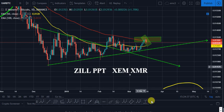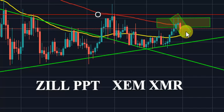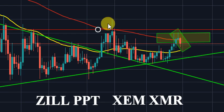At the same time, you've got a resistance just about this area. I'm not looking at this resistance. I'm actually looking at this 100 EMA as a resistance, because if you look at the price as a resistance, it's not a resistance. The 50 EMA rejected the price, and the 50 EMA rejected the price again. So I'm not looking at this area as a resistance, but I'm looking at these areas as a support.